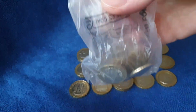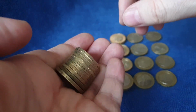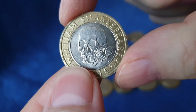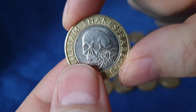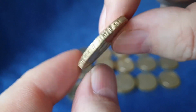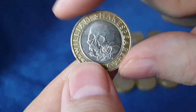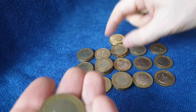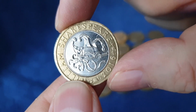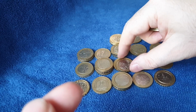This is the last bag. We're going to have last bag luck. Oh, it was another Shakespeare tragedies. So again, another chance to find the error. Now, what a piece of work is a man. So again, not the edge error. Oh, and there's another Shakespeare's comedies. There we are. Again, not one that we need to keep now anyway.